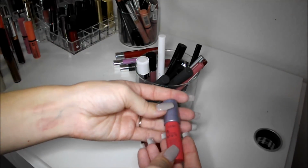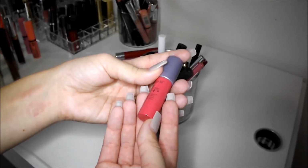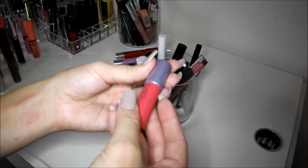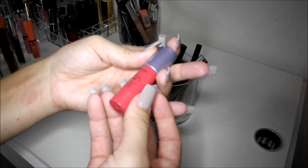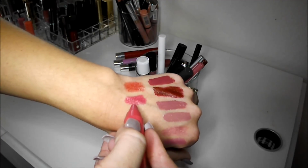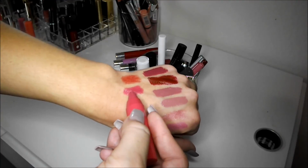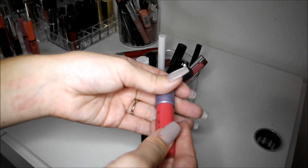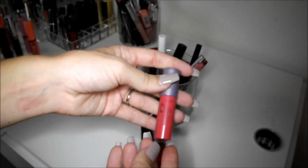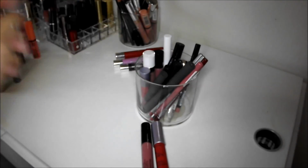This one I got in, ooh, this is the Tarte Lip Surgeon's Lip Cream. I don't see a shade on it. Oh, Wonder maybe? I got this more recently. You can see it's more of a pinky nude shade, so I'm going to keep this one because this one hasn't gone bad. I don't know if I got it in an Ipsy bag or some kind of kit, but this one's not as old as the other crayons that I have.